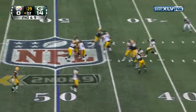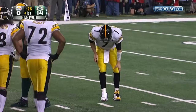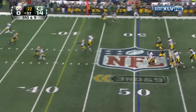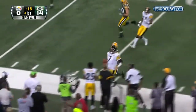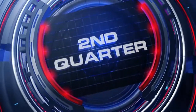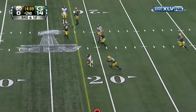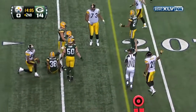Roethlisberger trying to get things going, but Heath Miller can't corral that pass, and Roethlisberger came up limping a little bit. Next play, though, he didn't look any worse for the wear as he's forced to tuck it and does what? We've seen him do this all year. Get out of the pocket and make a play with your legs, man. That led to a field goal by Shaun Suisham. It's 14-3 as the Pittsburgh Steelers in the second quarter get a first down right there to Emmanuel Sanders.